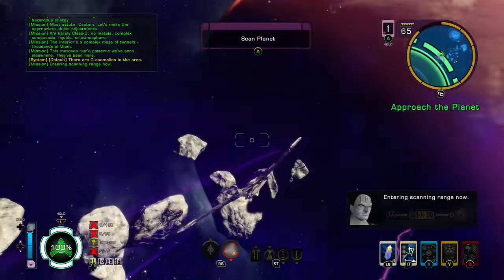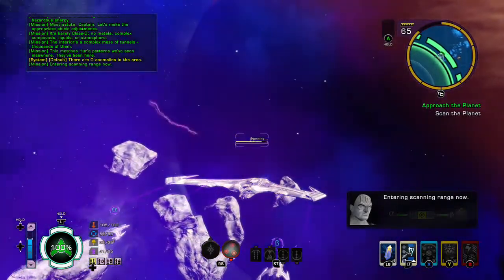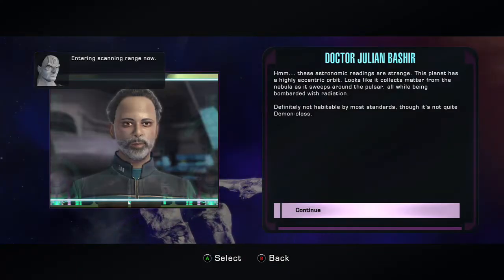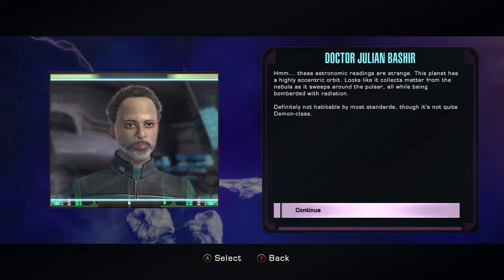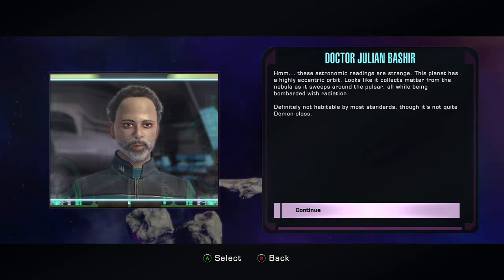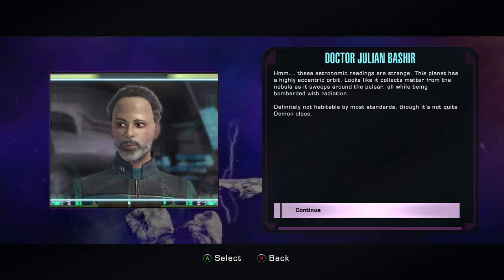Entering scanning range now. These astronomic readings are strange. The planet has a highly eccentric orbit. Looks like it collects matter from the nebula as it sweeps around the pulsar, all while being bombarded with radiation. Definitely not habitable by most standards, though it's not quite demon class.